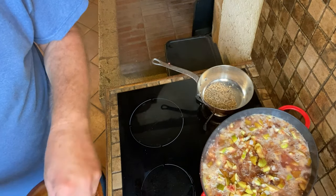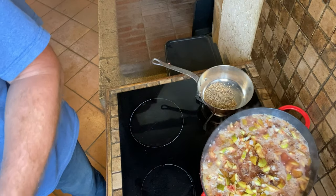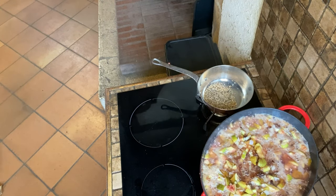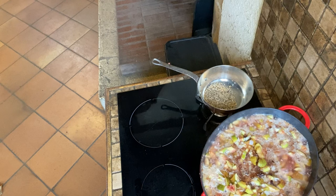I'm going to take the skins out from the seed pods of the cardamom. And my parents are here in the kitchen with me. Hello. There's Dad. Will you say hello? Hello. Haha. Yeah, let me have it here.